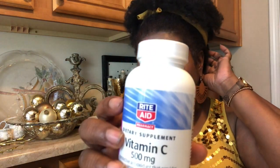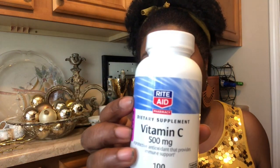But anyway, I picked up this vitamin C, which is supposed to be really great for gut health, right? It's supposed to help. And I've been drinking a ton of water. These were $2.40 because they were $7.99 and then 70% off. They're the Rite Aid brand dietary supplement, 500 milligrams. So I just went ahead and picked those up. I've been trying to drink a lot of water, up my fluids, because in order to get this moving, you gotta have a lot of fluids.